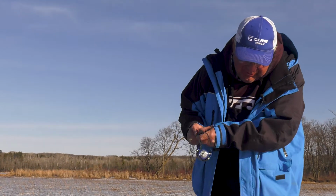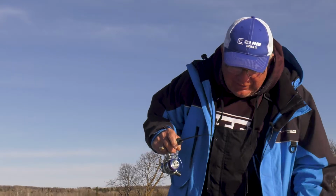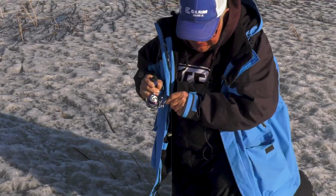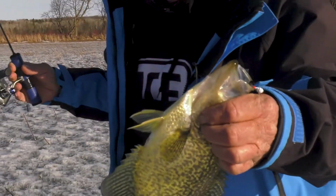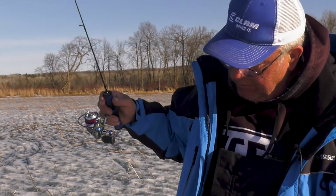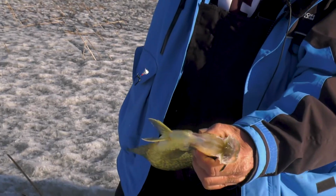Oh, there we go. God, he just came right in and grabbed it. Them big crappies. Oh, I just get excited at that. Nice fish. Oh, another nice crappie. Beauty. On that swirl drop again with the black silkie.